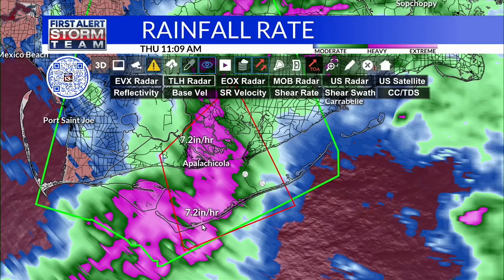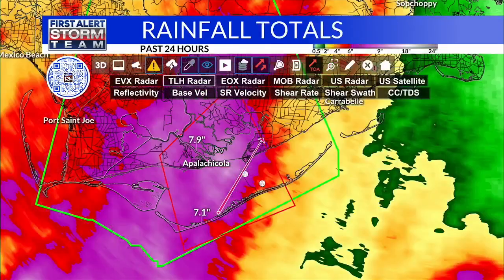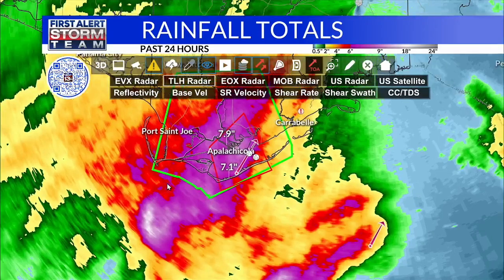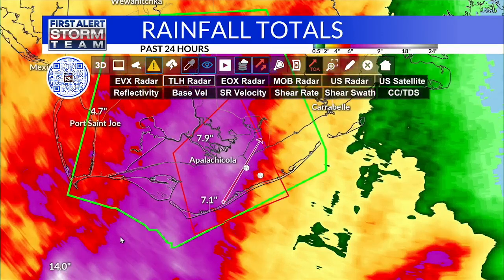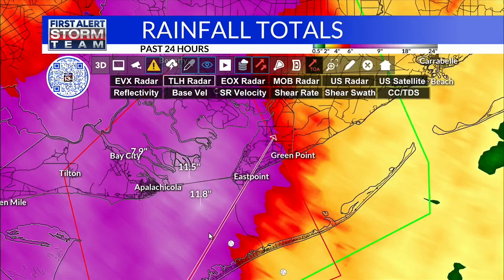So this is why those rain totals have been adding up so fast, because we are talking about very, very heavy rainfall that is falling currently over this tornado-warned storm and has fallen over a large portion of the Forgotten Coast. Port St. Joe, Apalachicola, Carrabelle, all seeing areas over 2 inches of rain, most places picking up over 4 inches of rain there. And even offshore where these thunderstorms were, how about 14 inches of rain showing up? Even some locations right around Apalachicola here, zooming in, showing close to 1 foot of rain in the last 24 hours. So it certainly has been absolutely pouring.